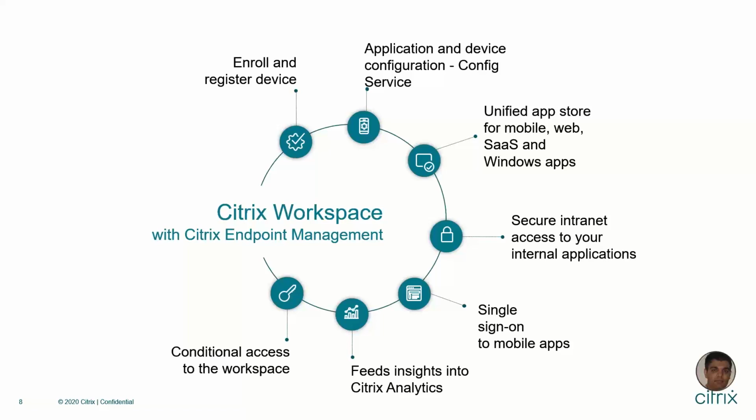We provide secure internet access to your applications through our micro VPN technology, or if they're web or SaaS, through our secure workspace access technology. At the same time, we also provide you a single sign-on to all your mobile applications. We can take those insights from your device, pass them over to Citrix Analytics to understand the posture of your device, and also provide conditional access based on that posture.